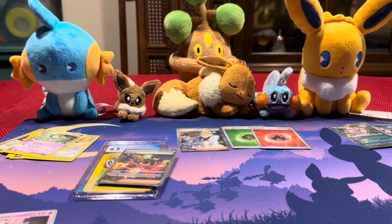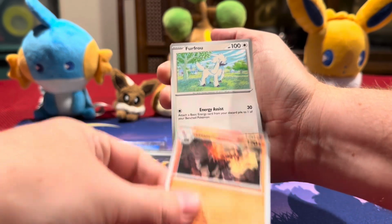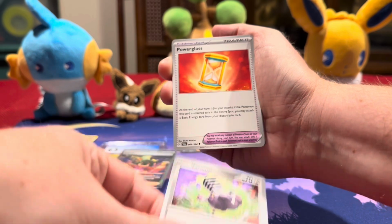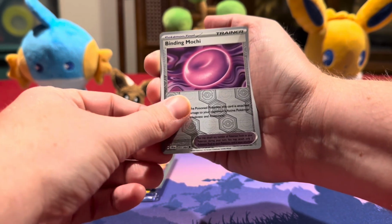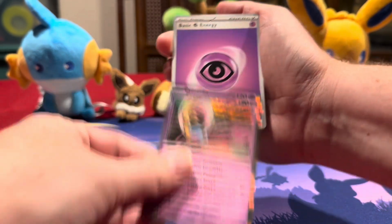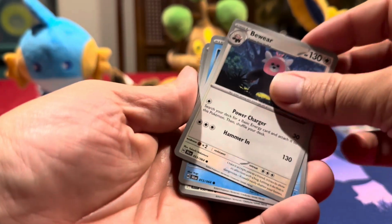Alright, let's see if we can get something out of this tin, and then the hollow energy. Stuffle. And the Kirkhoff. Bubbroom. Power Glass. Slytherin. Colrus. Mochi. Okay. And Cresselia. Nope, nothing out of that tin. Sometimes the tins can be good, sometimes they will be evil.